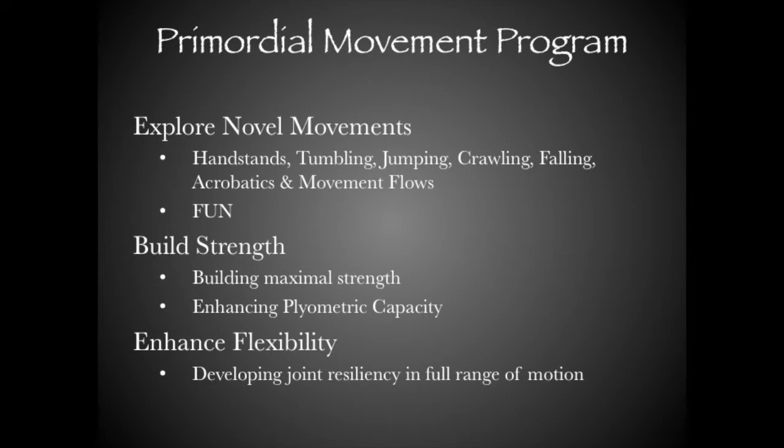Last, we build strength. So that's the raising of maximal strength through bodyweight training. A lot of it is borrowed from gymnastics. And we also work towards enhancing plyometric capacity, which is the ability for jumping, rebounding, springing type movements. And there's a very specific way to train plyometrics in order to avoid injury.